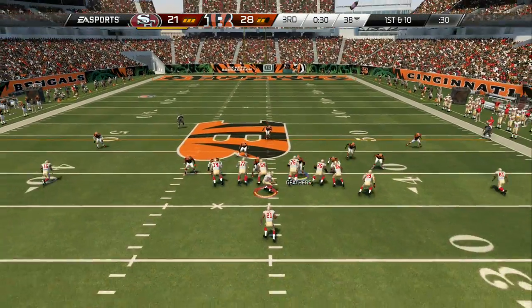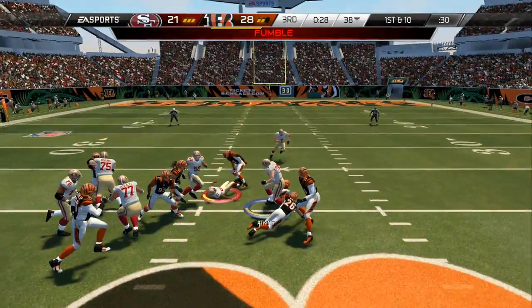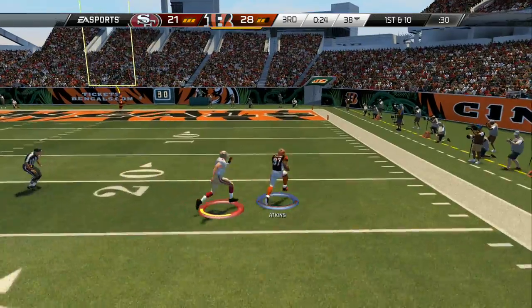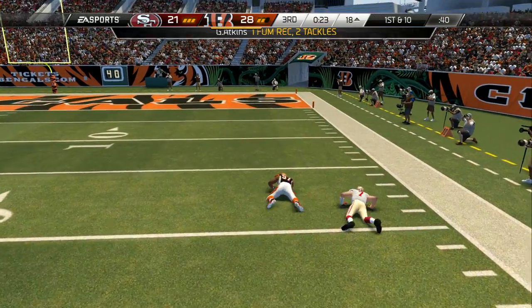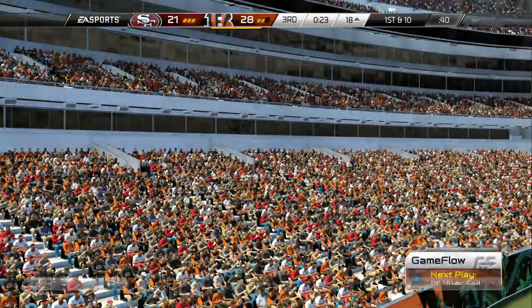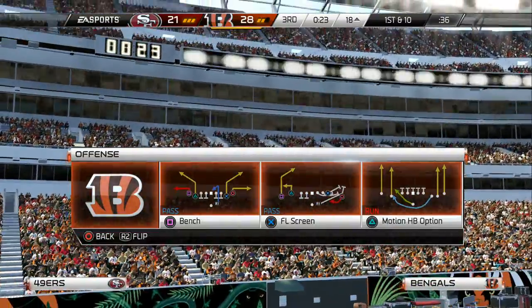Here they come, back to the line after picking up them. The ball is jarred loose. The defense has the football. Gets past the first wave. Good piece of tackling. That's what you call the takeaway. The defense just makes such a hard hit that they take the football away from the offense and they recover the fumble.